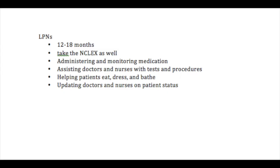The second term I just want to mention stands for LPNs, and this is known as licensed practical nurse. This is different than a registered nurse. A licensed practical nurse is generally someone who also works under the supervision of other registered nurses. Generally their education level is maybe 12 to 18 months. A lot of the things that they do are similar to the RN role, but they can't do certain things. For example, they can't really start IVs and things like that. So that's another term which shouldn't be confused with RNs, which stands for registered nurse.